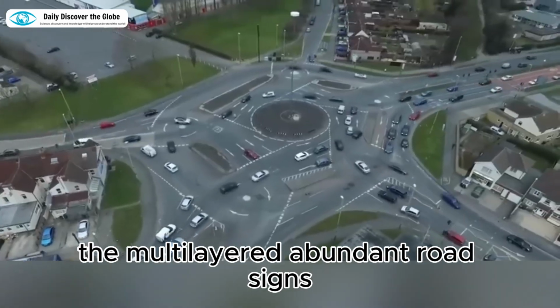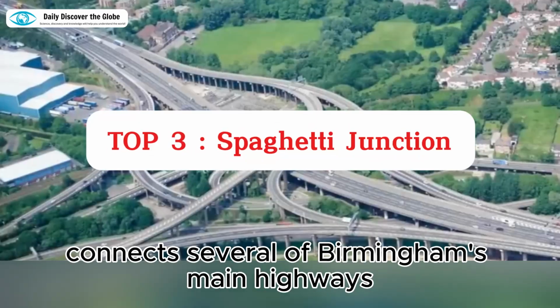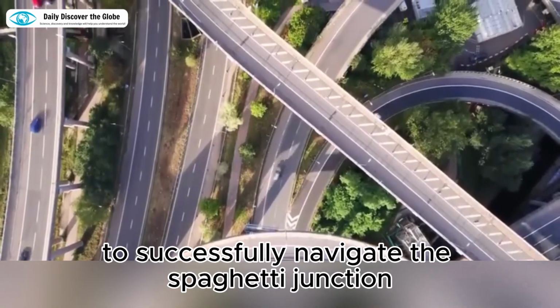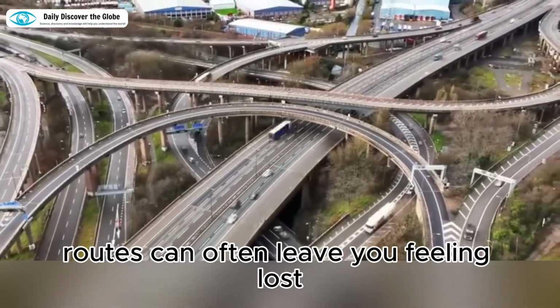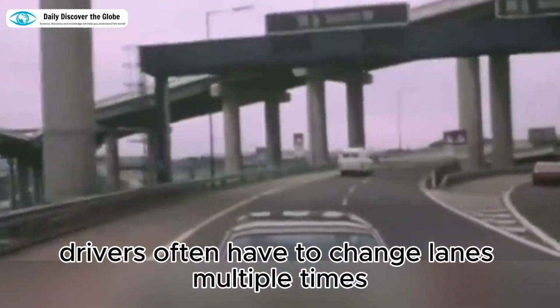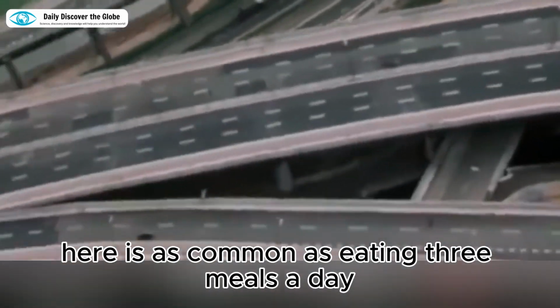The multi-layered, abundant road signs greatly increase the complexity of driving. This junction connects several of Birmingham's main highways, including the M6 and A38. To successfully navigate the Spaghetti Junction, you have to stay fully focused and keep your mind sharp, because facing so many possible routes can often leave you feeling lost. At the same time, because exit visibility is limited, drivers often have to change lanes multiple times in a short span. Missing an exit here is as common as eating 3 meals a day.